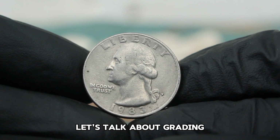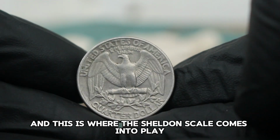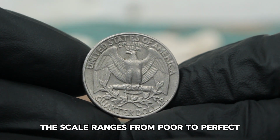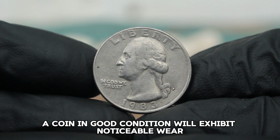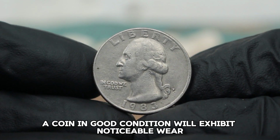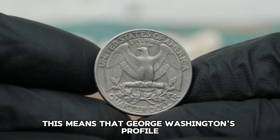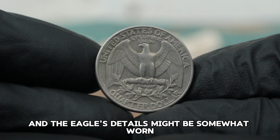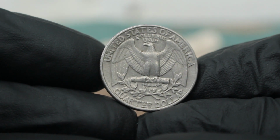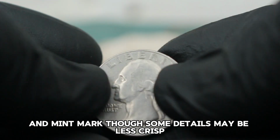Let's talk about grading. Coins are assessed based on their condition, and this is where the Sheldon scale comes into play. The scale ranges from poor to perfect mint state MS70. For today's discussion, we're focusing on the good condition. A coin in good condition will exhibit noticeable wear on the high points of the design. On the 1983 quarter, this means that George Washington's profile and the eagle's details might be somewhat worn, but still recognizable. The coin will have a clear and readable date and mint mark, though some details may be less crisp.